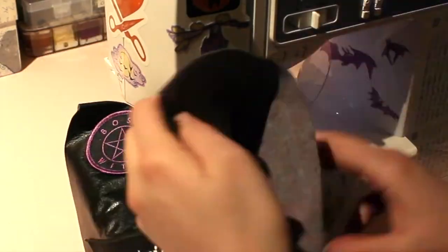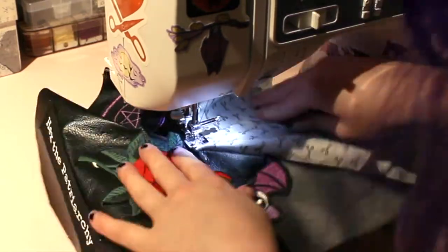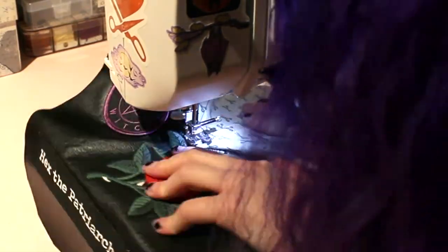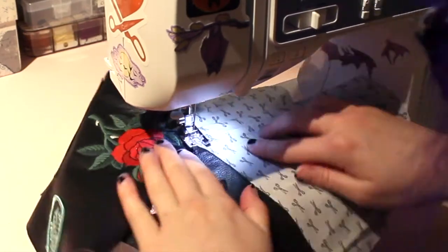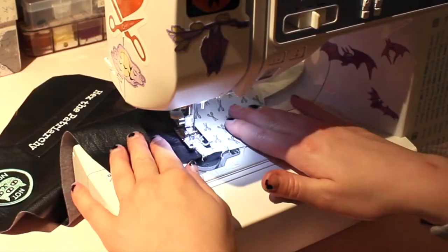And here I am understitching the lining with the seam allowances both turned towards the lining side. This just helps with the bulk because vinyl is pretty bulky. And this will help me later when I'm sewing the zipper on.